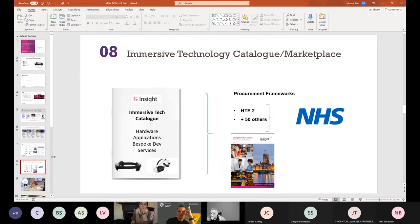Particularly one called Health Trust Europe, which enables people to buy really easily with direct award, because we go through all of the pre-checking of vendors on there. And it's a great vehicle, particularly for SMEs, to get access to the end market, because it's all public sector compliant, complies with all the rules. But we think it's a great vehicle for people to showcase what they can do.